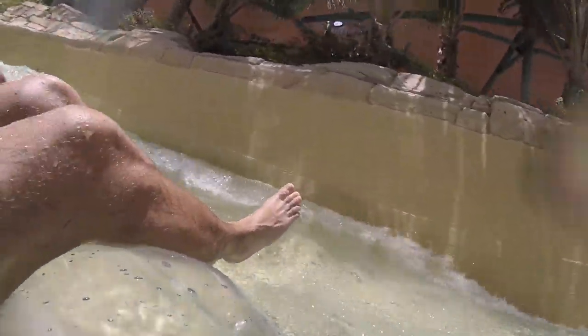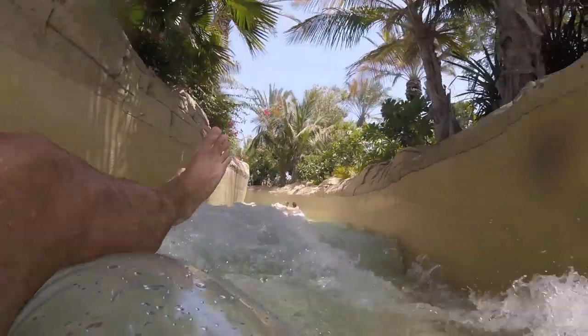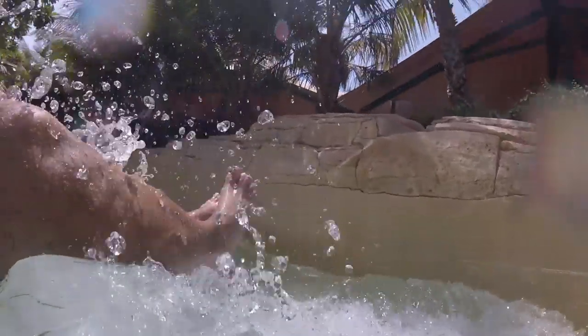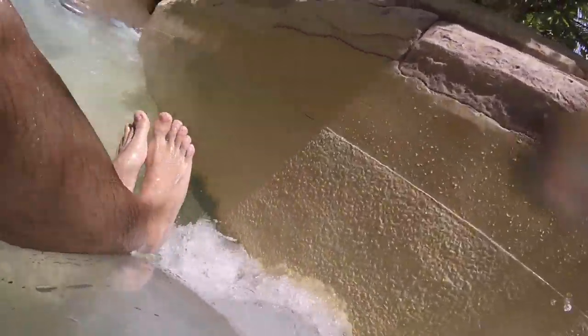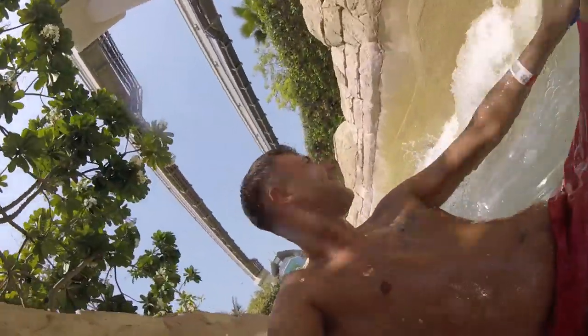These are like my favourite thing ever, man. I love these rapids. Oh my god. Backwards. Oh my god. Fun? Oh no. This is the best. Oh, off that wall.